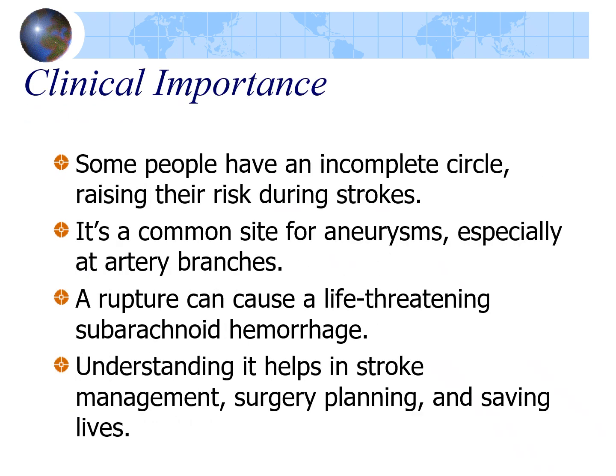So, why should we care about the Circle of Willis? Well, here's the deal. Not everyone has a complete Circle of Willis. Some people are born with missing or underdeveloped segments. These people are at higher risk of brain damage if a stroke or arterial blockage happens. The circle is also the most common site for intracranial aneurysms, especially where arteries branch, such as the anterior communicating artery. If an aneurysm here ruptures, it can lead to a subarachnoid hemorrhage, which is life-threatening. So understanding this circle isn't just about anatomy, it's about saving lives, planning brain surgeries, and predicting stroke outcomes.